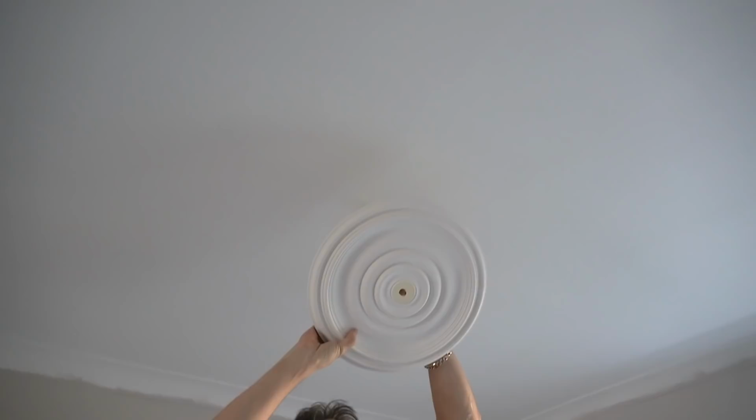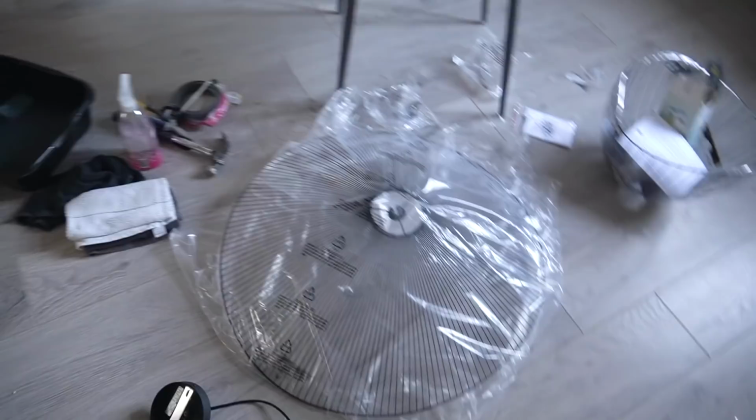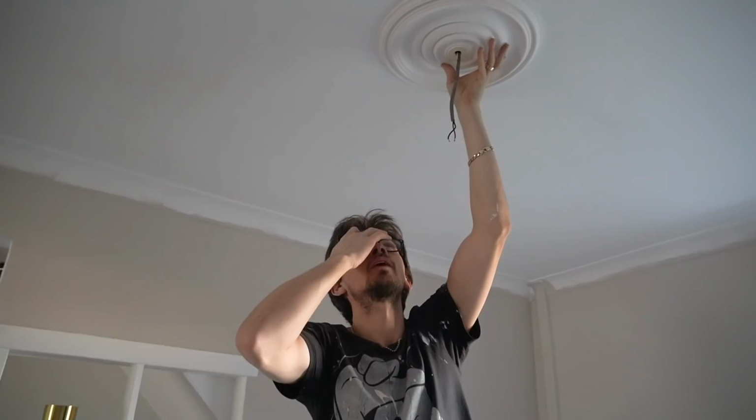We're putting up one of the ceiling roses in the dining half of the lounge. And then we're going to put up the light fitting. Very nice. Ta-da!